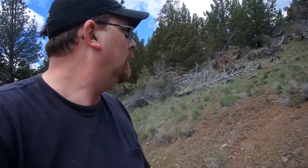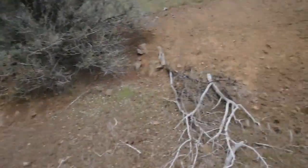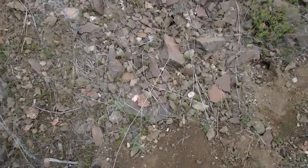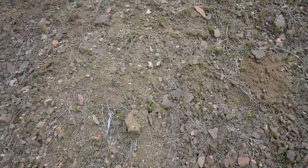And again, this is all from the road. I'm walking the road. I see another piece. More there. So, yeah, this is all on the hillside. See, there's more. There's another white one there. There's one there. There's two there.